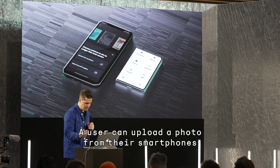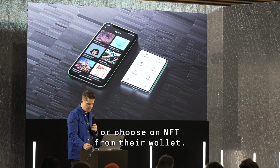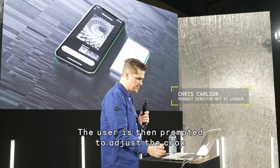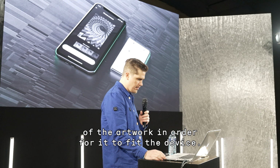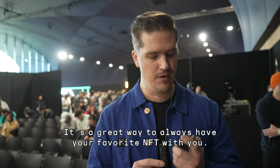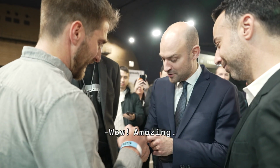The user can upload a photo from their smartphone or choose an NFT from their wallet. The user is then prompted to adjust the crop of the artwork in order for it to fit the device. It's a great way to always have your favorite NFT with you.